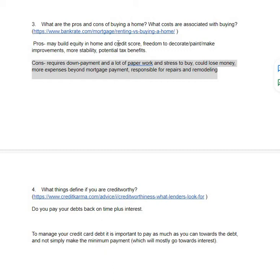Also, there's more stability because you bought the house. It provides you with a place to live, and as long as you can make the payments, you'll be fine. Your payments don't generally go up by that much either, just a little bit of tax changes every year, so that can be really helpful. And then there are potential tax benefits depending upon your tax brackets and everything else.